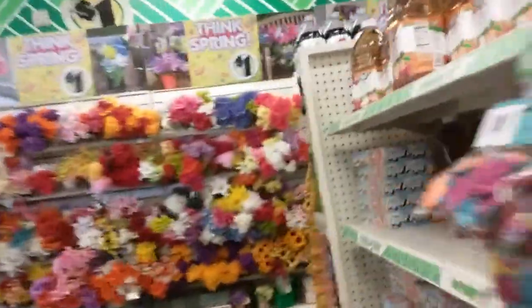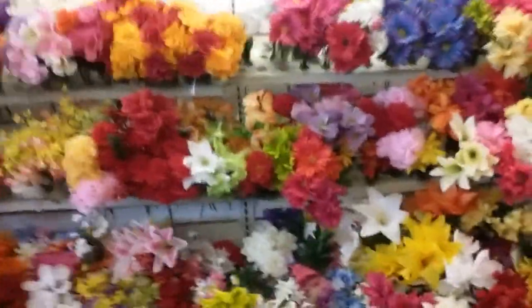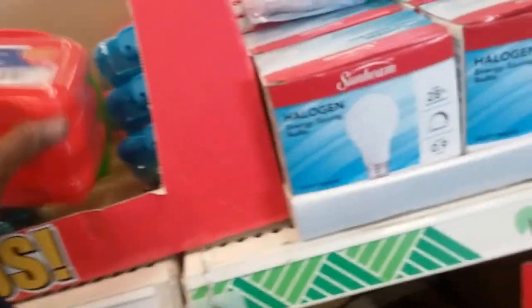They also have the graduation stuff out as well as the Mother's Day out. So this is a graduation room. Don't get too close. Don't look.